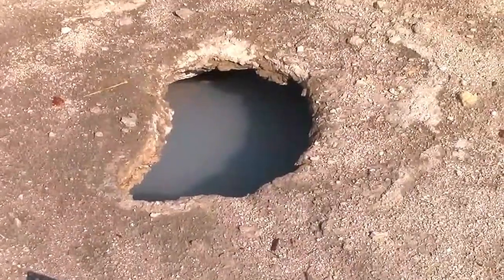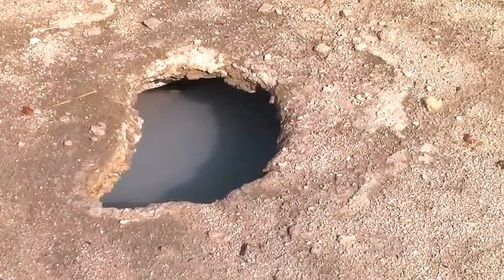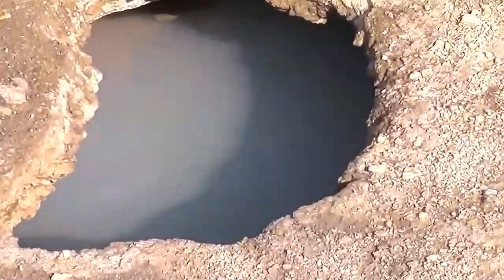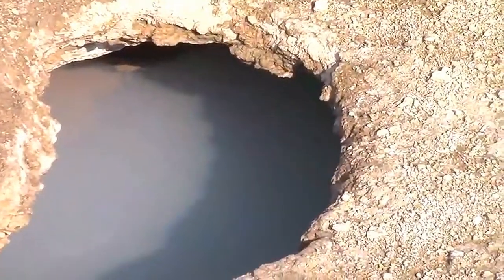There's a good example why you shouldn't walk around out here. Stay on these boardwalks because that ground could just collapse. See how that just goes on back and it's hollow. If you tried to walk out there, it collapsed on you and you land in boiling water.